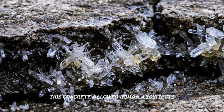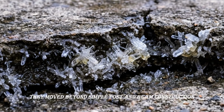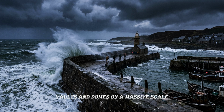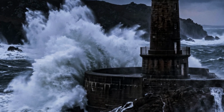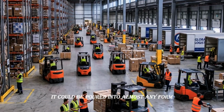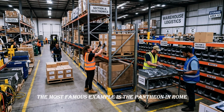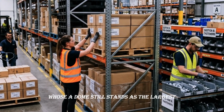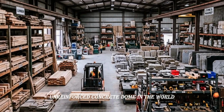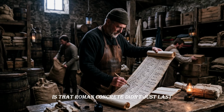This concrete allowed Roman architects to completely transform architectural design. They moved beyond simple post and beam construction and began using arches, vaults, and domes on a massive scale. Concrete was perfect for creating curved shapes. It could be poured into almost any form, giving architects unprecedented freedom. The most famous example is the Pantheon in Rome, whose dome still stands as the largest unreinforced concrete dome in the world. What's even more fascinating is that Roman concrete didn't just last.